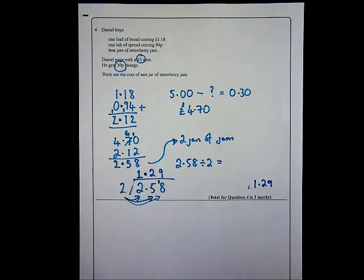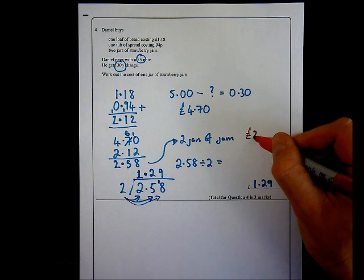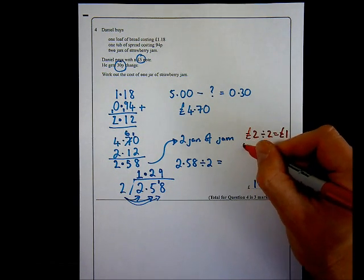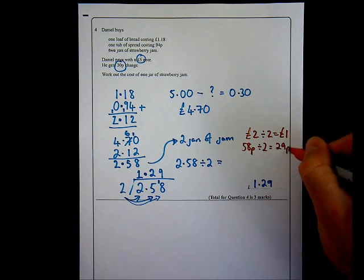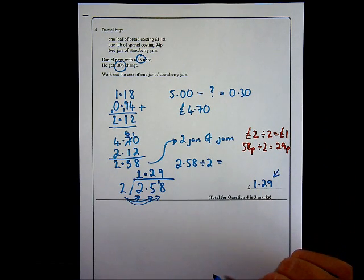Of course, you could have divided the £2.58 by 2 by taking the £2, dividing that by 2 and getting £1, and then taking the 58 pence, dividing that by 2 and getting 29 pence, and then adding the 2 together. But it's important that here we write my answer in terms of pounds.